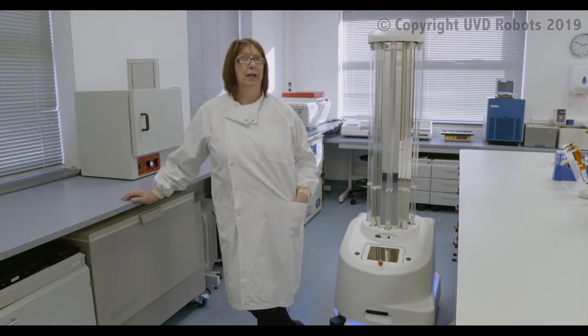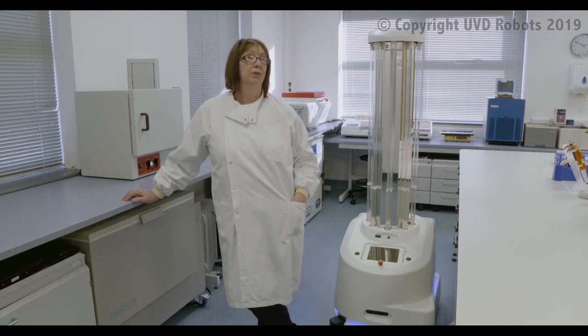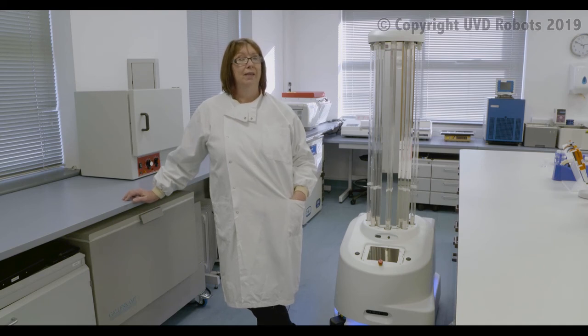We do terminal cleaning with disinfectants, but if you could then go in with a UVD robot, and you know that you've cleaned the environment and caused a 6 to 7 log reduction in however many minutes you use the robot for, it means that you are decreasing the chances of environmental infection.